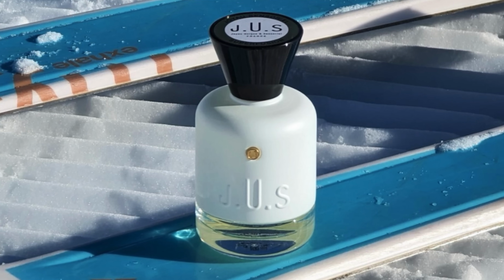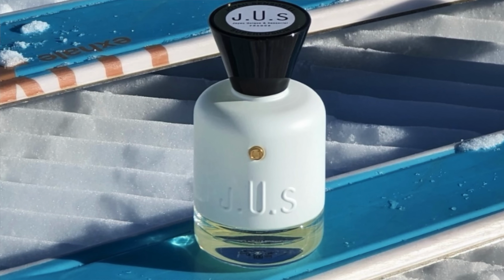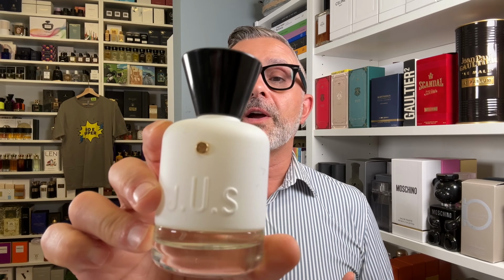So in the end, it's very powdery, it's very woody, and also musky, and it's a very unique smell, so it's kind of addicting. The more you wear it, the more you want to smell it. If you like molecular fragrances, very woody, powdery, musky fragrances, try Super Fusion from the house of J.U.S. Let me know if you guys are familiar with that house. Put a comment down below.